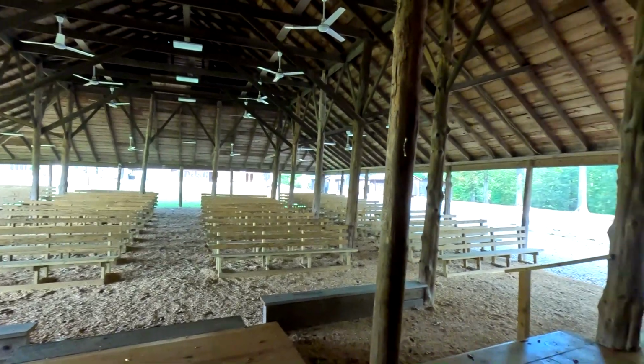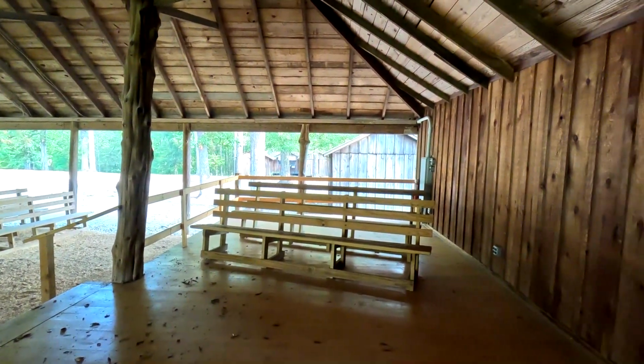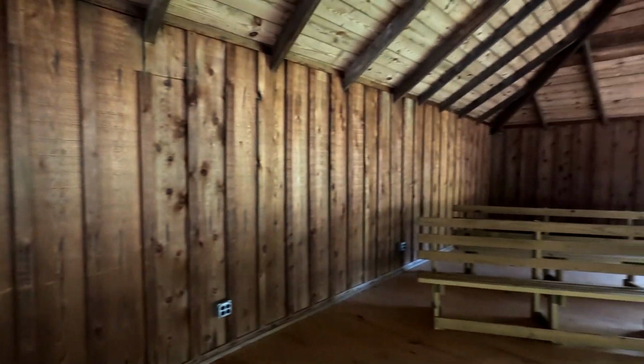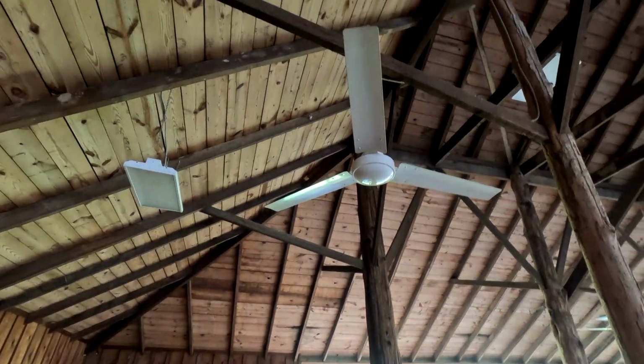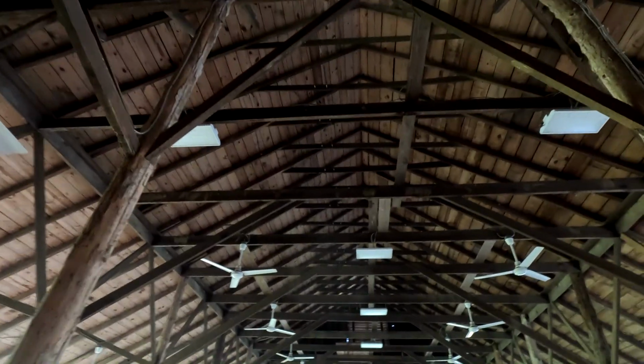I'm going to show you to the right. That's the right of the stage. This is the wall behind me. And then over here to my left would be those couple of pews there. See, there's a ceiling fan up here. You can see the way this ceiling is made, and this is showing it pretty good.